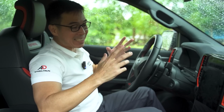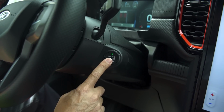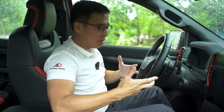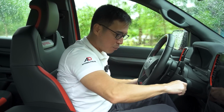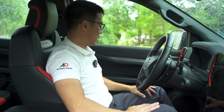And then what Jack seems to find kind of odd is the fact that the start-stop engine button is found here rather than it being, let's say, found here. I don't have a problem with it because Jack should be used to it, because he drives an automobile that still uses a key for the ignition, and that's actually where it should go. So I don't know what he's really complaining about.